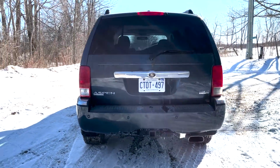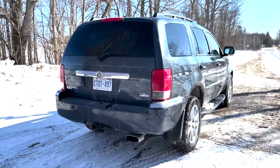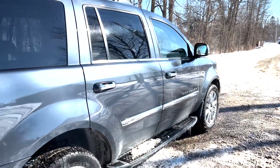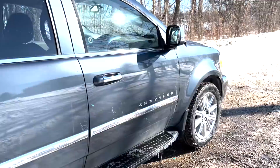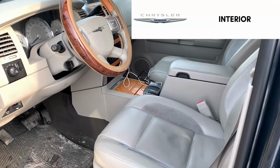To me, the rear end is the most basic part of the vehicle. It has a protruding rear bumper with uninteresting taillights, and a small Hemi badge on the right side. This Aspen does have the $575 trailer tow group, so that adds a few things, including the hitch and wiring harness. Now let's move inside.